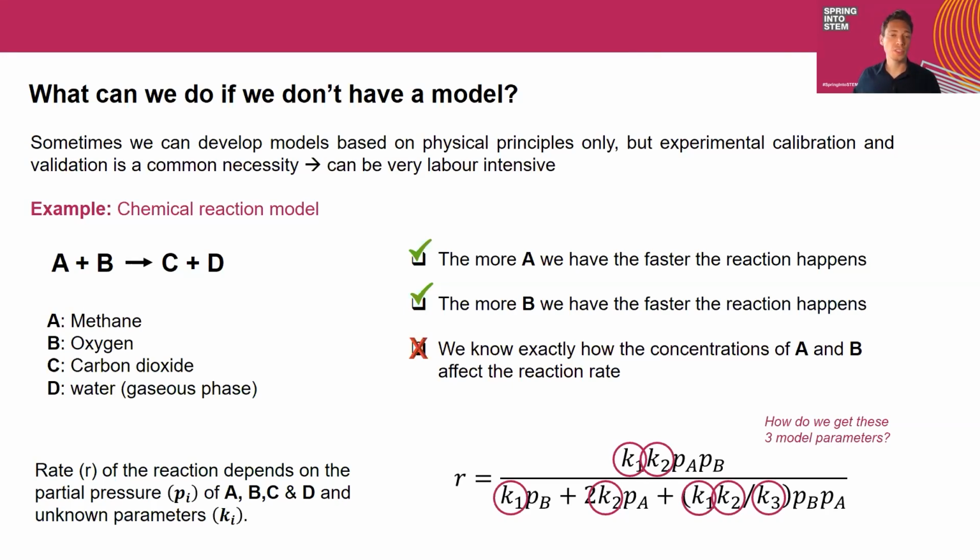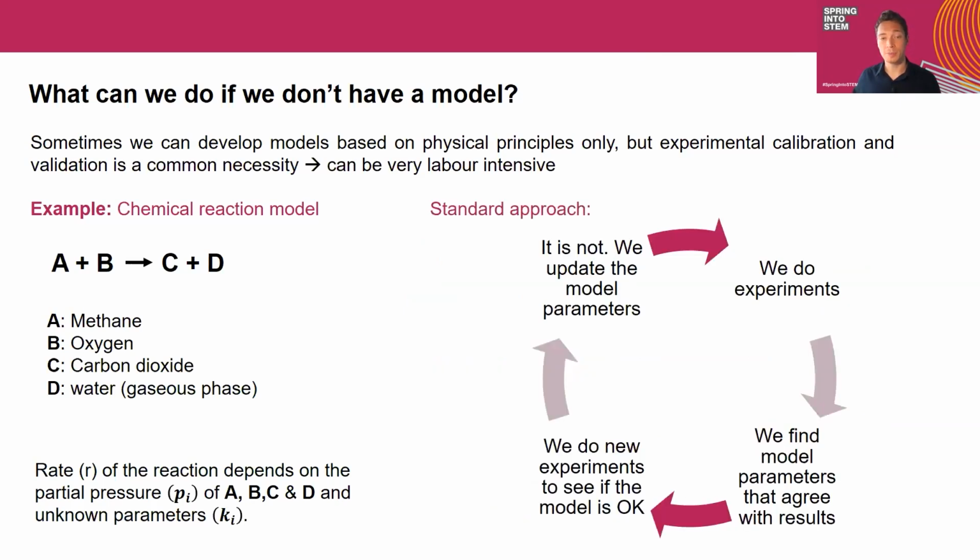So what is usually done in this case? We have a model, but we're not fully there because we don't know the values of these parameters. Well, the standard approach is, okay, we have a model, we need parameters to be estimated. Let's do some experiments. Then we ask our computers, we now have experimental results, so which parameters in this model equation I just showed would have had the highest likelihood to yield the experimental results we just looked at? Then we have a first estimation of the model parameters, K1, K2, and K3, and we repeat.